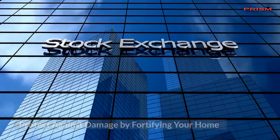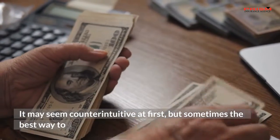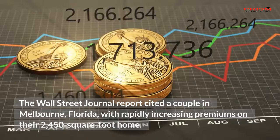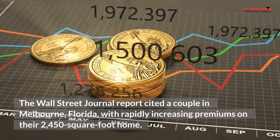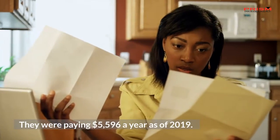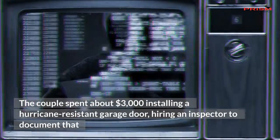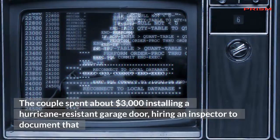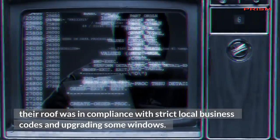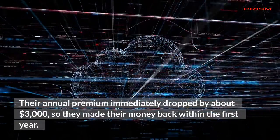5. Protect against damage by fortifying your home. It may seem counterintuitive at first, but sometimes the best way to lower your insurance rates is to spend money upfront upgrading your home. The Wall Street Journal report cited a couple in Melbourne, Florida, with rapidly increasing premiums on their 2,450 square foot home. They were paying $5,596 a year as of 2019. The couple spent about $3,000 installing a hurricane-resistant garage door, hiring an inspector to document that their roof was in compliance with strict local building codes, and upgrading some windows. Their annual premium immediately dropped by about $3,000, so they made their money back within the first year.